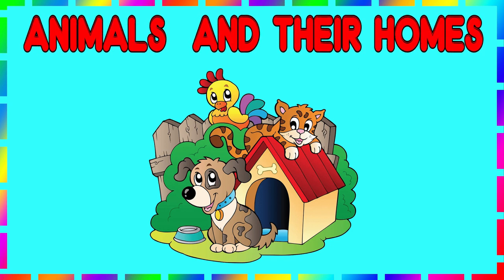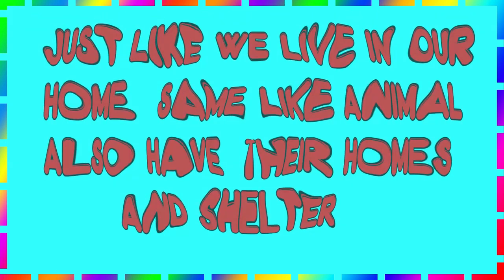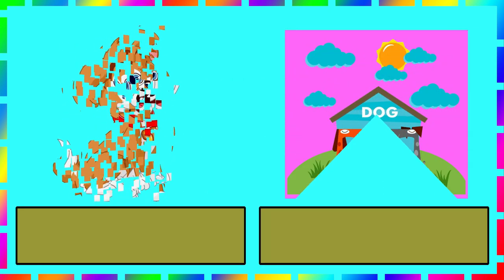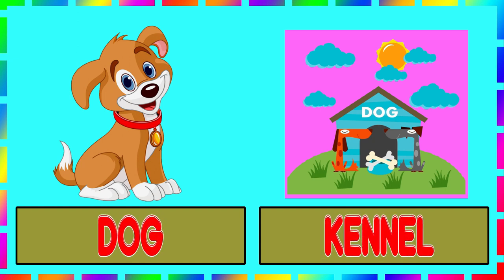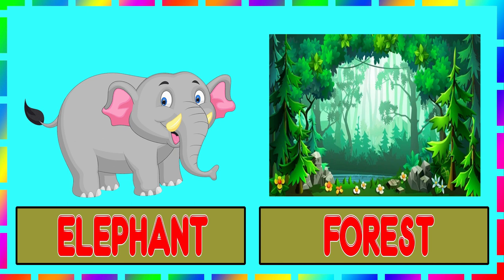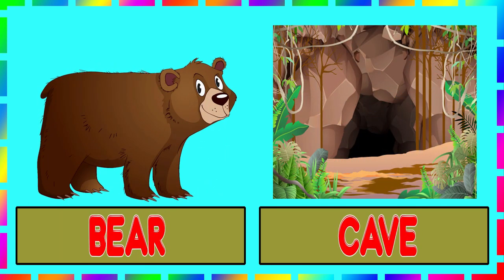Animals and their homes. Just like we live in our home, same like animals also have their own home and shelter. Dog. A dog lives in a kennel. Elephant. Elephant lives in a forest. Bear. Bear lives in a cave.